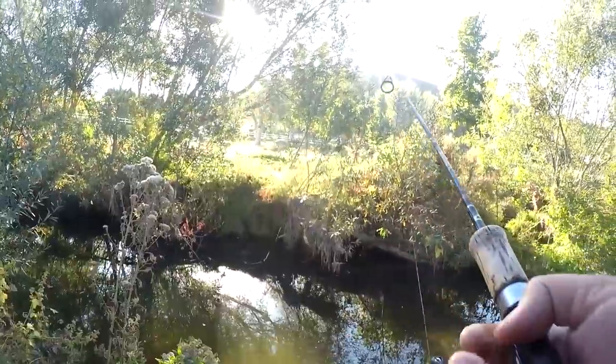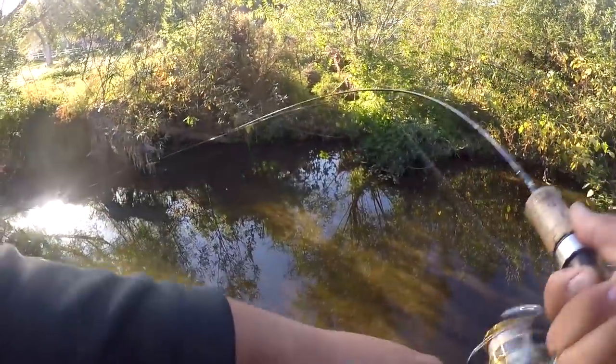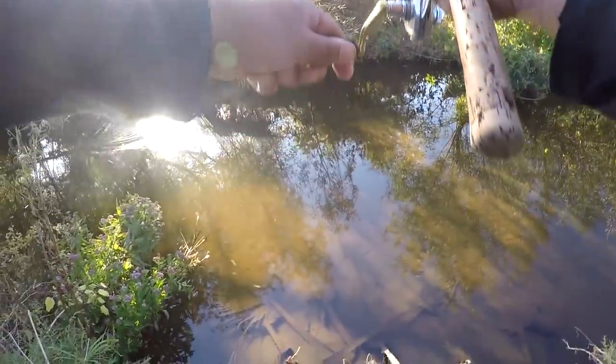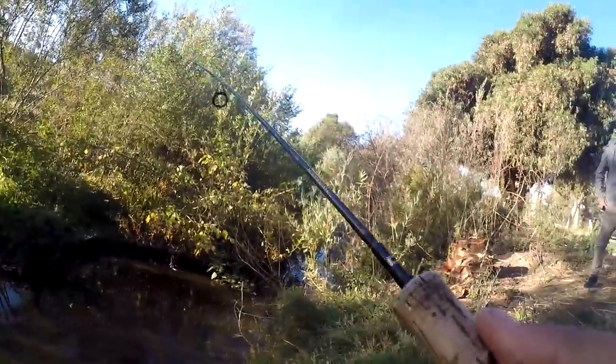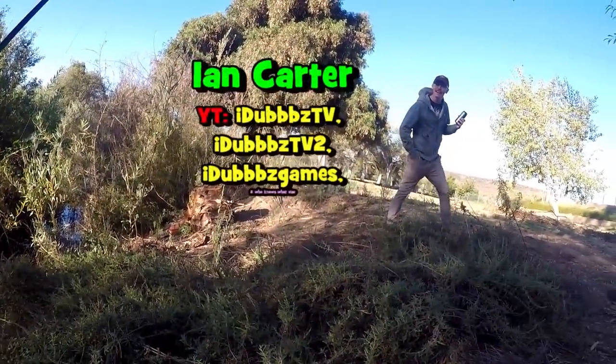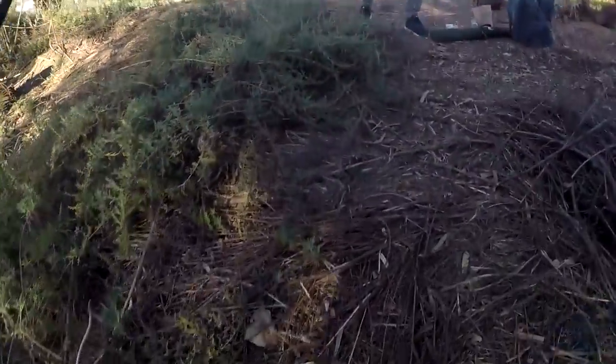Got it right by that stump. Oh yeah, oh yeah. You see that? You see that? Baby. It came off. That was big, right? In this little creek, that was huge. But I think that was just a bluegill, though. Just a bluegill? I think so.